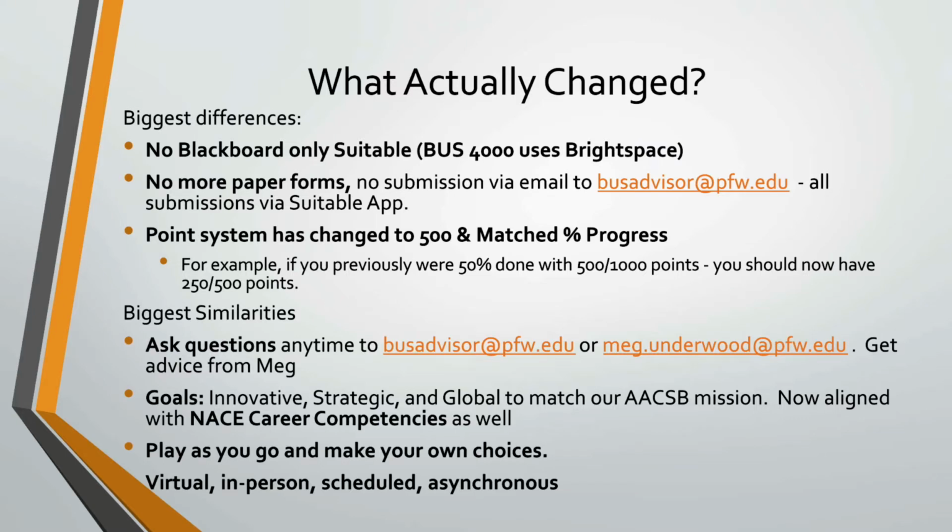Okay, so what actually changed from Passport to Passport 2.0 in this new system in 2021? There's no more Blackboard, only Suitable. You cannot submit anything for Passport points to BizAdvisor or to me, Meg Underwood. No more email. You only submit things on Suitable. If you email me with a Passport submission, I'm going to say, go put it on Suitable.